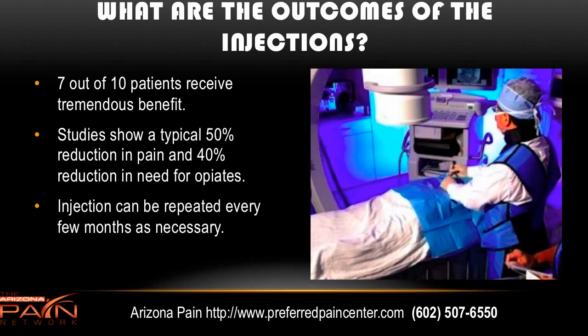And what are the outcomes? Well, thankfully, 7 out of 10, 70%, receive tremendous benefit. And when you look at the breadth of conditions it's used for, with cancers and endometriosis or whatnot, that's a great number. The studies show usually a 50% reduction in pain or more, and a 40% reduction in the need for opiate medications. So it can help tremendously with decreasing those needs. And the injection can be repeated every few months as necessary.